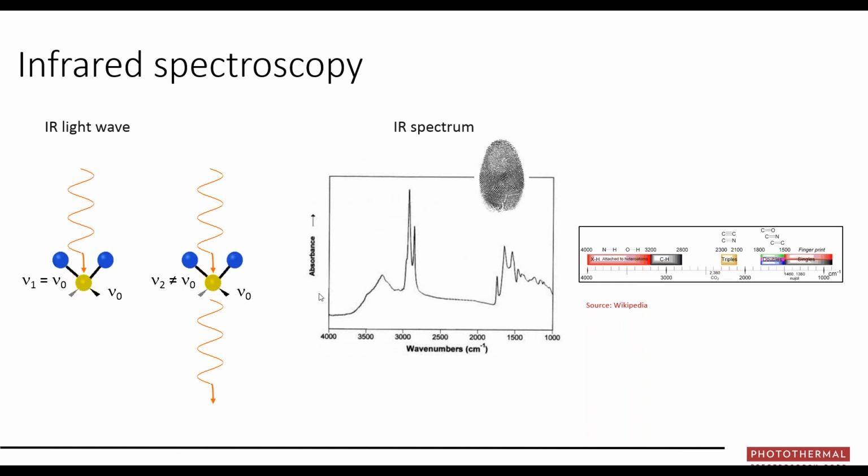So if we make a measurement then of the absorption of infrared light versus the frequency of the light, we get a series of peaks, and each of these peaks corresponds to a specific molecular vibration where that IR light was absorbed, and this pattern of peaks acts as a fingerprint that you can use to characterize, or in many cases uniquely identify, the chemical species in a sample.